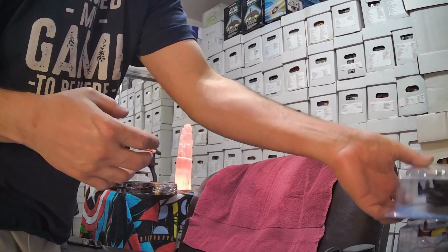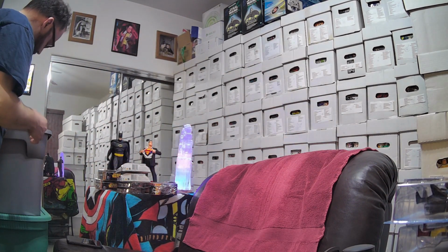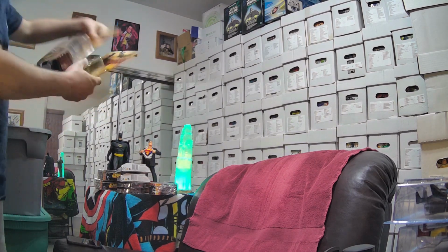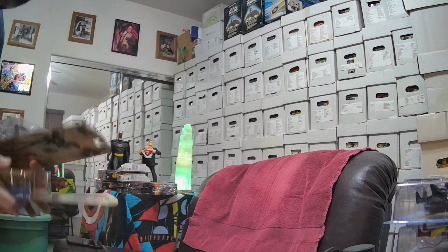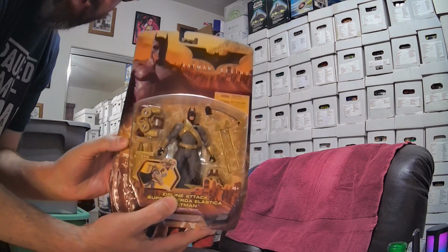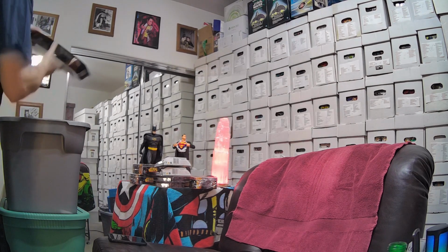Okay, we got another triple pack. Aquaman, Wonder Woman, and the Batman from Justice League Unlimited. Stay. All right. Oh, man. Oh, okay, good. I got Batman Begins toys. Now you can see me pull it out of the tub. Hopefully you can still hear me. Rotoblade Batman. Zipline Attack Batman. These are all from the Batman Begins line. From Mattel.